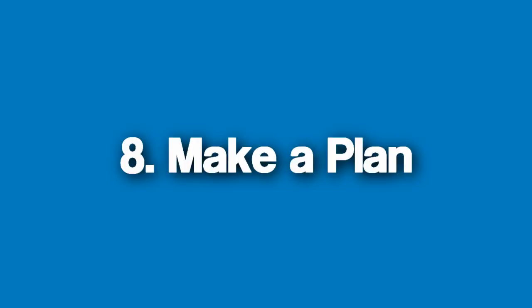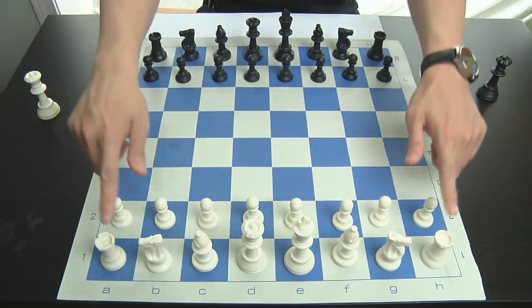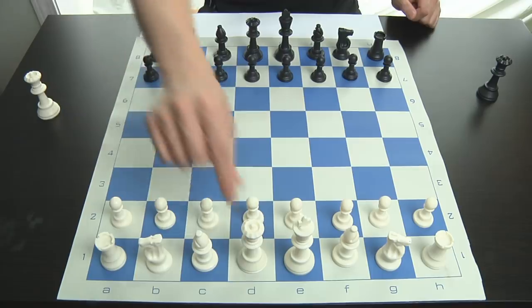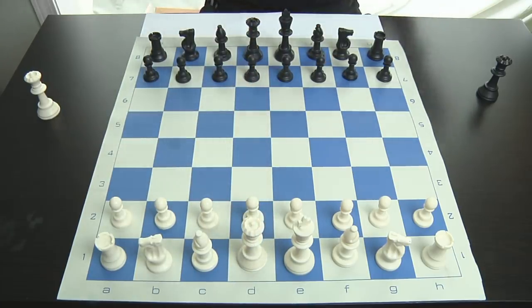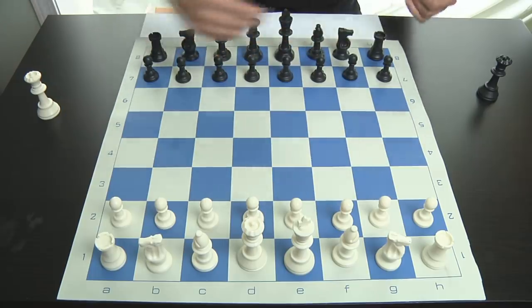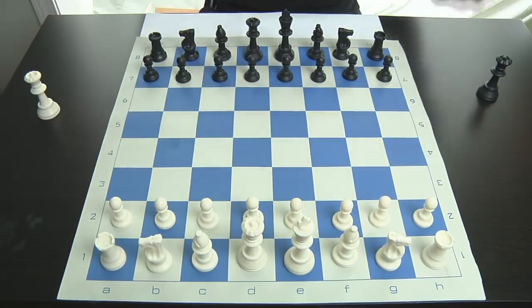Number 8, make a plan. Checkmates do not happen randomly. You have to find out. You have to make a map. Do you want to checkmate using 2 rooks? Or do you want to come in for a queen's bear hug checkmate right here? Or do you want to try and find a way to get rid of all these pieces so you can get to the king easily? Whichever way you choose is considered a plan.